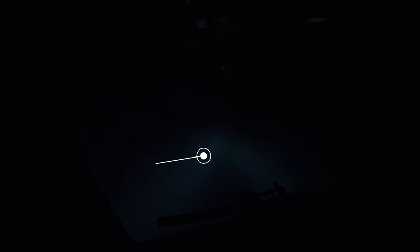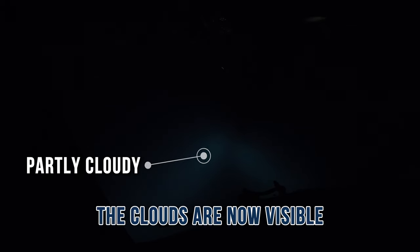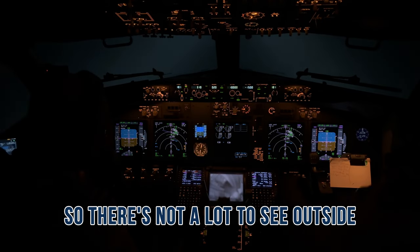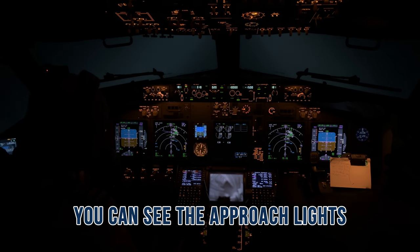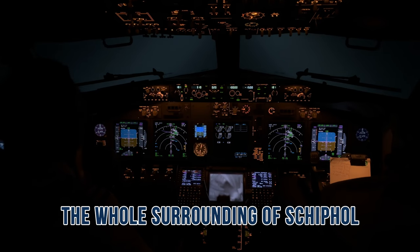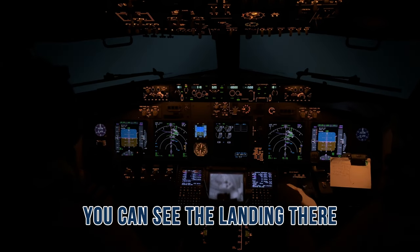Ladies and gentlemen, the clouds are now visible because the landing lights are already switched on. For the rest, it's a very dark night, so there's not a lot to see outside. Of course, later in the video, you can see the approach lights for runway 18 right, and of course, the whole surrounding of Schiphol. So please stay tuned till the end of the video. You can see the landing gear. Those fasteners are on a little bit longer than you might be used to.